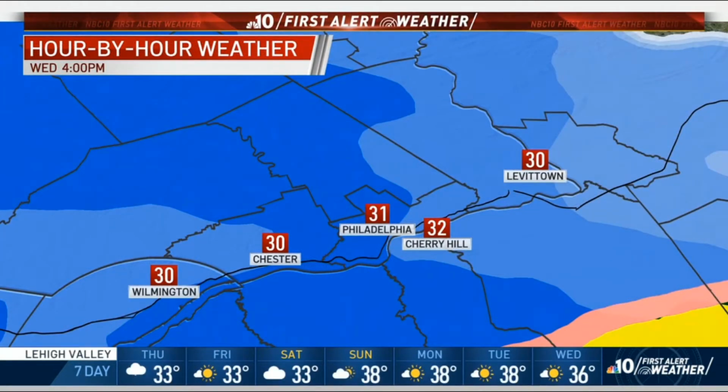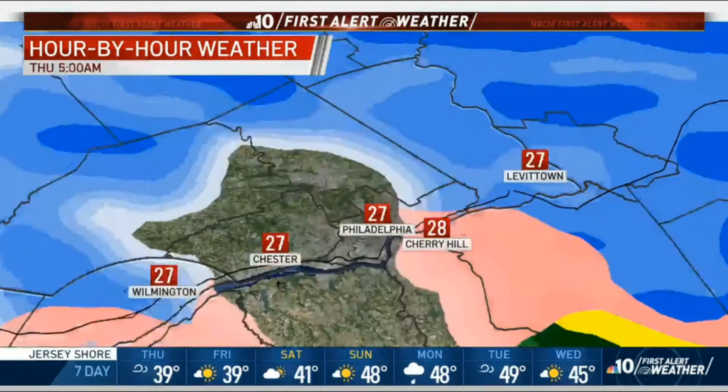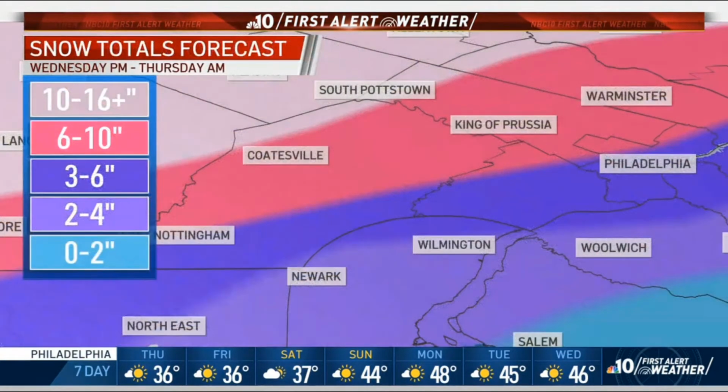Now, in the I-95 corridor, that's where it's different. We're getting heavy snow now. If it was like this all night tonight, it'd be piling up like crazy. But it's not, because look what happens. We have the pink coming through. We have it ending by tomorrow morning. So we only have a couple more hours of that.